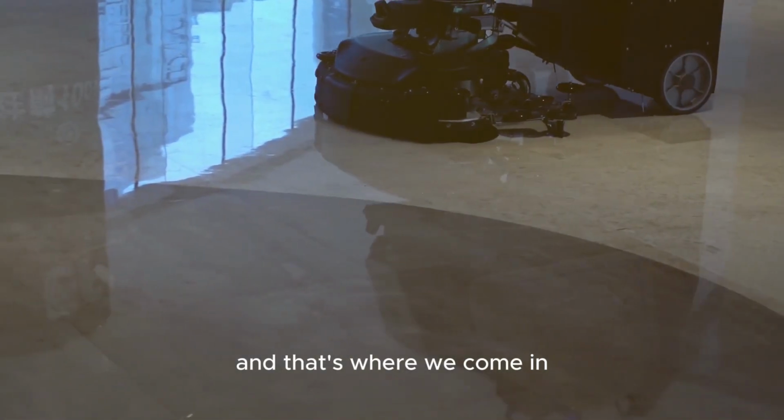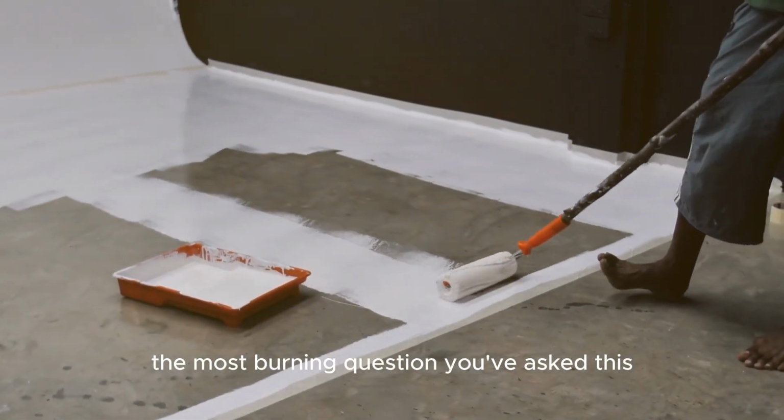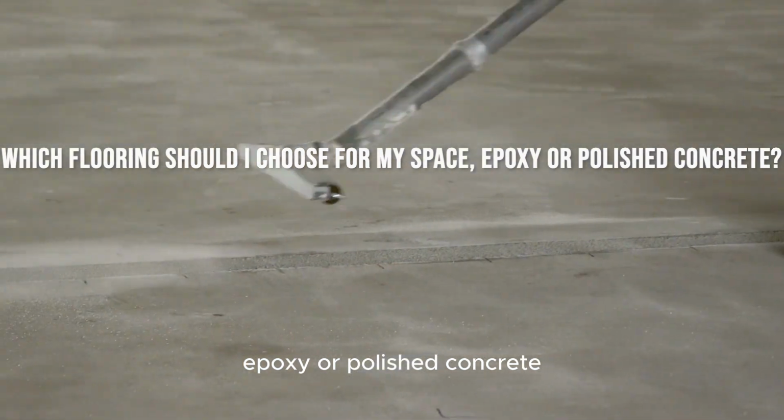And that's where we come in. You've been flooding our comments section with questions, and we've listened. The most burning question you've asked is, which flooring should I choose for my space, epoxy or polished concrete?